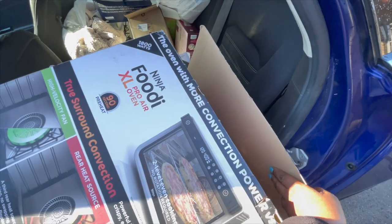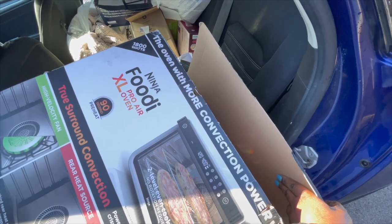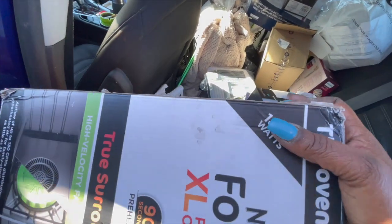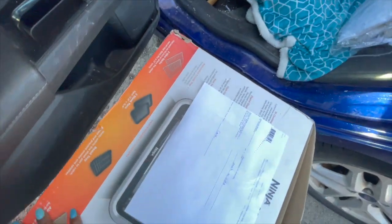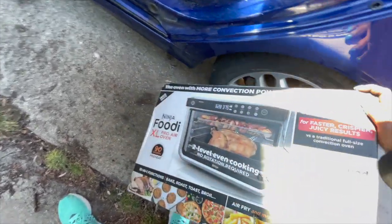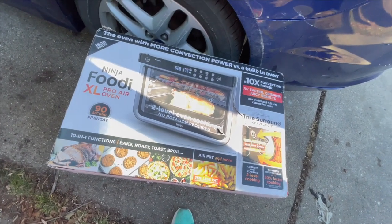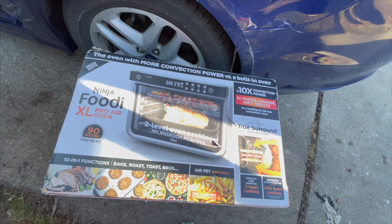I'm going to put it in the garage, and yeah, wow, this is amazing. Okay, I'm gonna let it come out of the car. And that's okay. I like reading the tags to see what it is. What dent on the side? Really? Who cares? Are you kidding me? Seriously? Wow. Look at this thing. So it has 10-in-1 functions: bake, roast, toast, broil, air fry. Wow. Amazing.